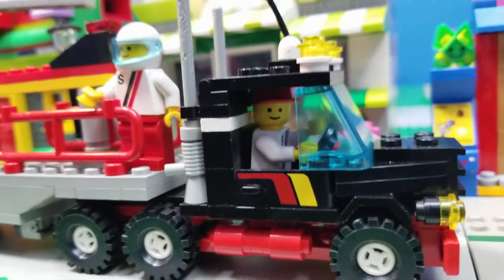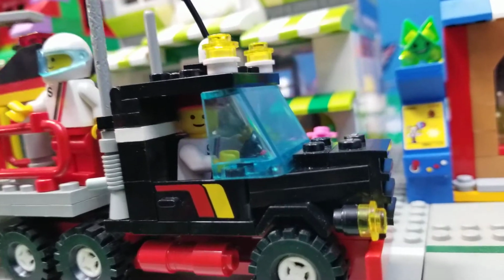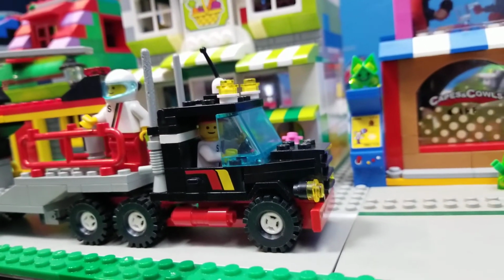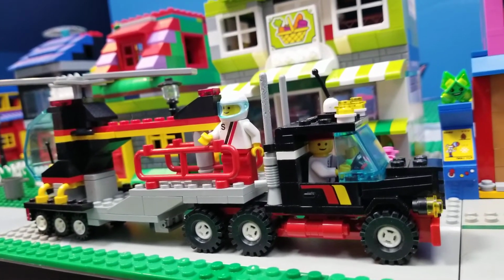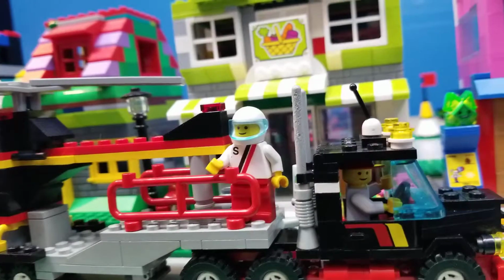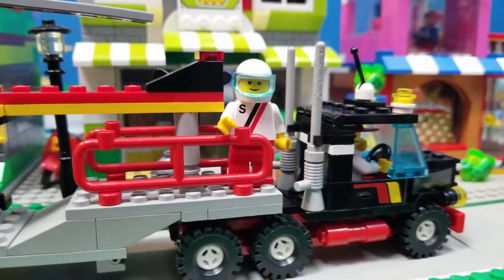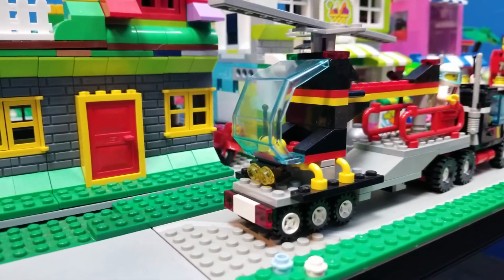But they will make excellent additions to the city, because the driver is going to be able to use his semi not just to transport the helicopter, which is hardly a job in itself. He will also be able to take on all kinds of jobs transporting all sorts of things in Sloth City. Look at those wonderful taillights.